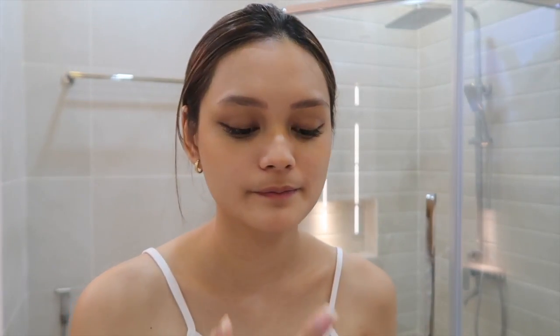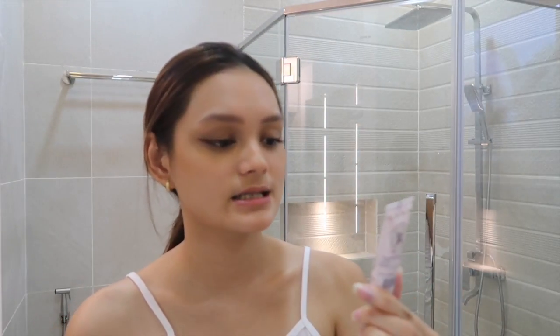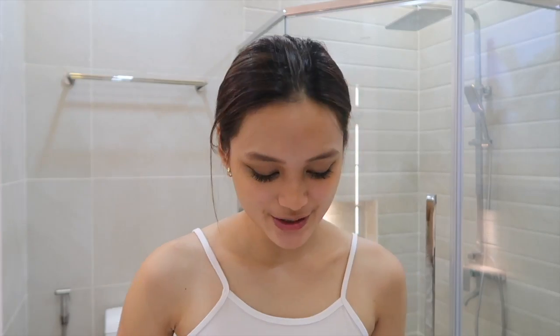Ano, for my lips, I just use a lip balm. Lip balm lang talaga ginagamit ko. For everyday ha. Lip balm lang ginagamit ko. And this one is the Smith's Minted Rose Lip Balm. Ayan siya. So, ayun lang guys. This is how I do my everyday makeup na very glowy makeup look. I don't do anything else.